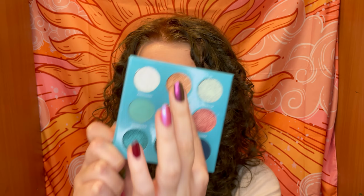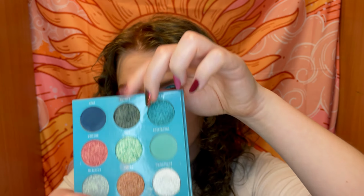I kind of feel like I'm gonna have to try it, but I feel like the shade Risky could also work as a warm blush because, sorry, warm highlighter because it is pretty. Like all of these shimmers are pretty iridescent, except these 2 dark ones at the bottom. So I feel like I could also use it as highlighter.